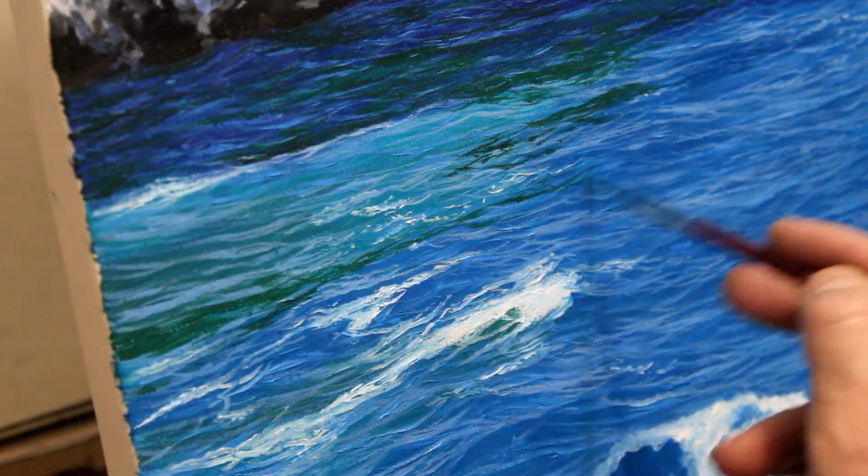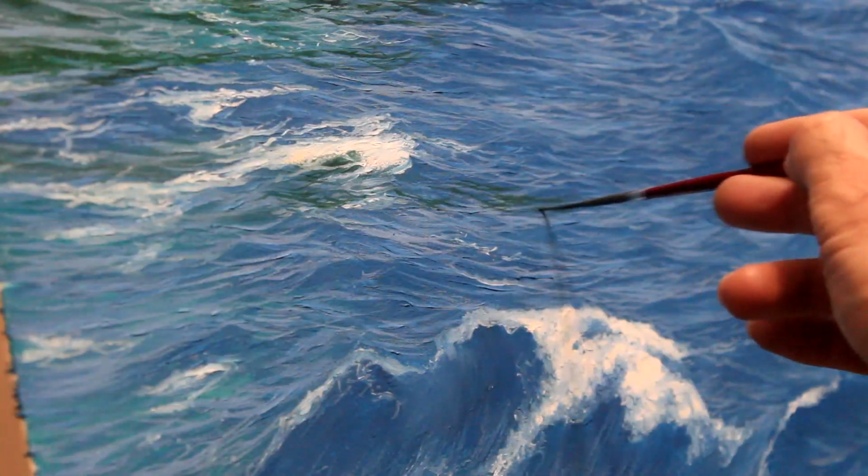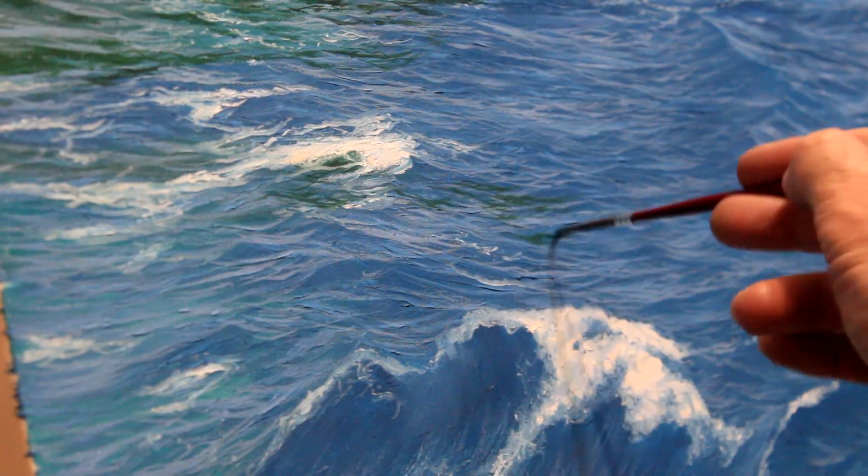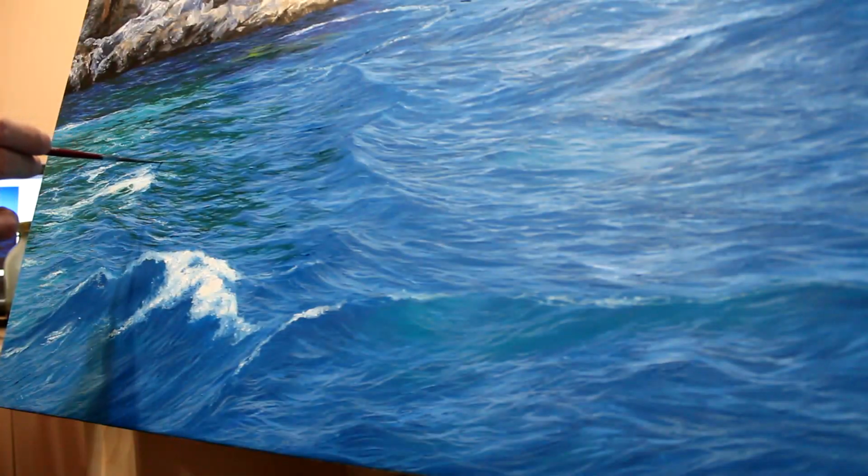This one is interesting. A long one. Yeah, they're great because they hold a lot of paint, so you're not constantly dipping the paint and loading back up again. You can do a lot of lines. They're really great for paints.